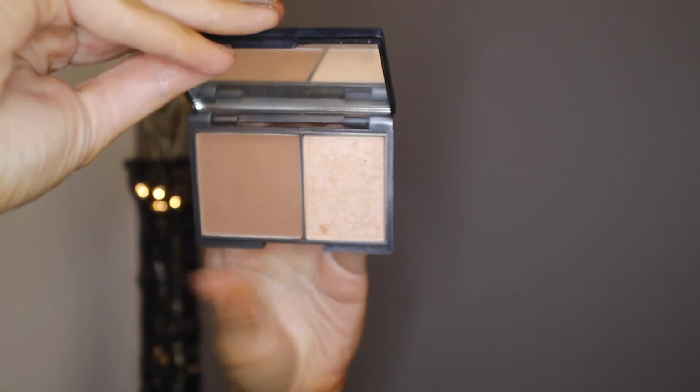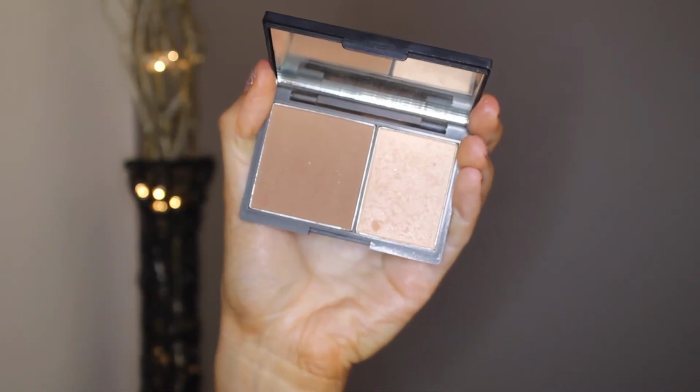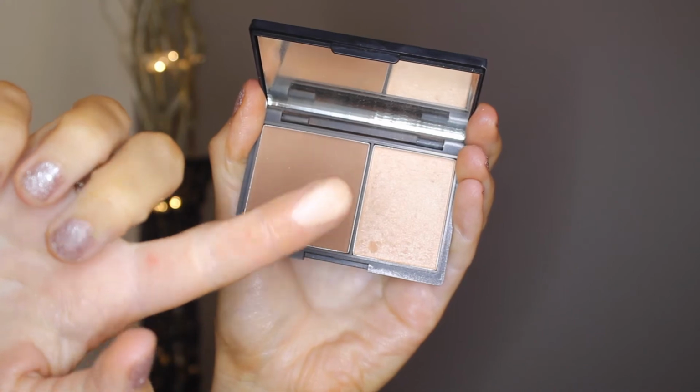And then I'm taking this Sleek Contour Kit, and I don't use the bronze shade because it's a bit dark for me, but I'm using that beautiful little highlight shade. As you can see now, it is such a nice pigmented gold highlight. I really like it. So that's going on the tops of my cheekbones and joining it up to my brow bone kind of thing. And then I'm going to pop a bit on my Cupid's bow.